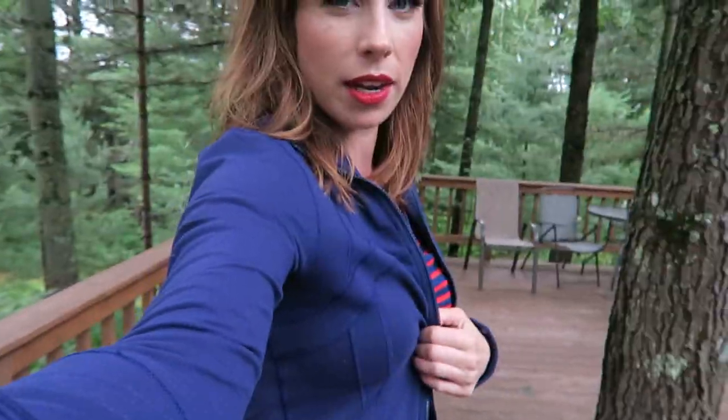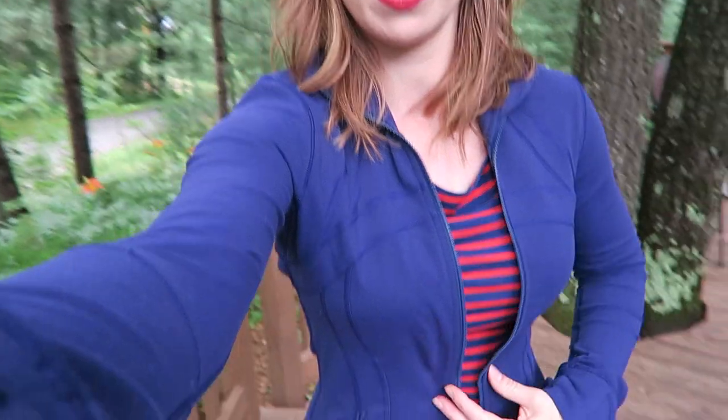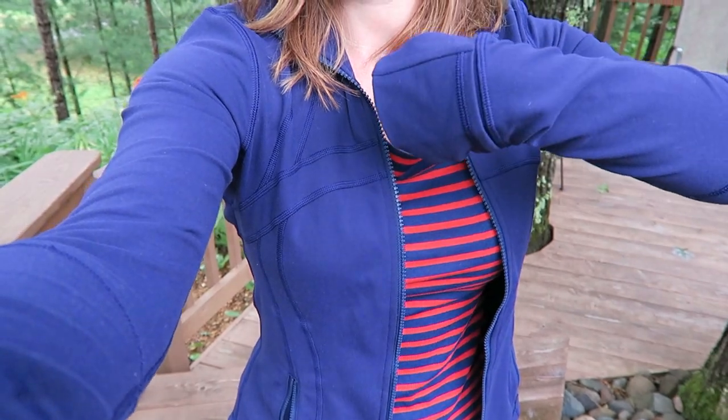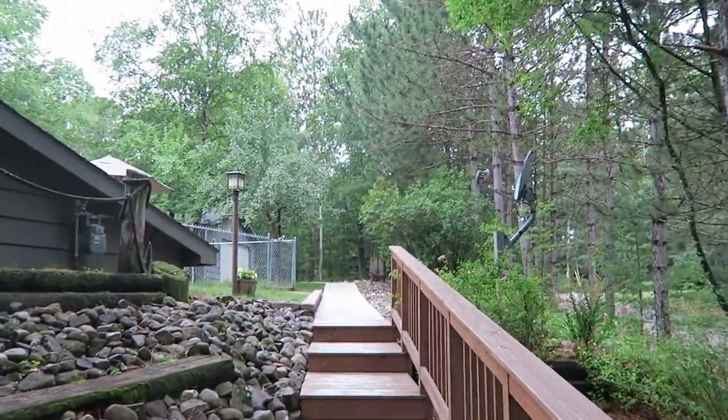And this is that Lululemon jacket I showed a while back. I love these coats. When you zip it up, it gives you a real nice figure here, and I love that you can do this and cover your whole hand if you're running. I love it, and I love this color. Oh, the dog, you see her, she's like, I'm going potty.